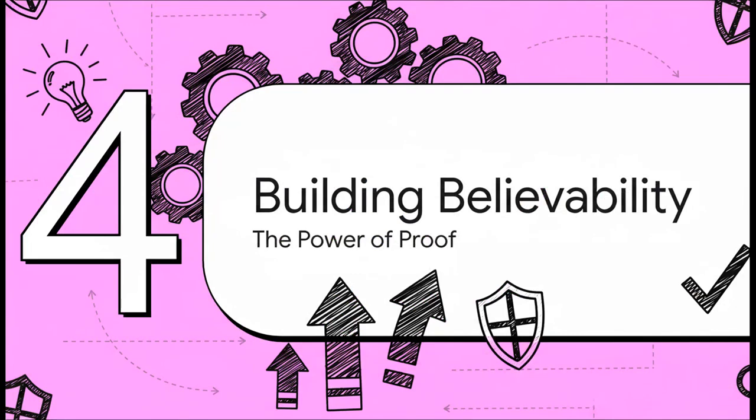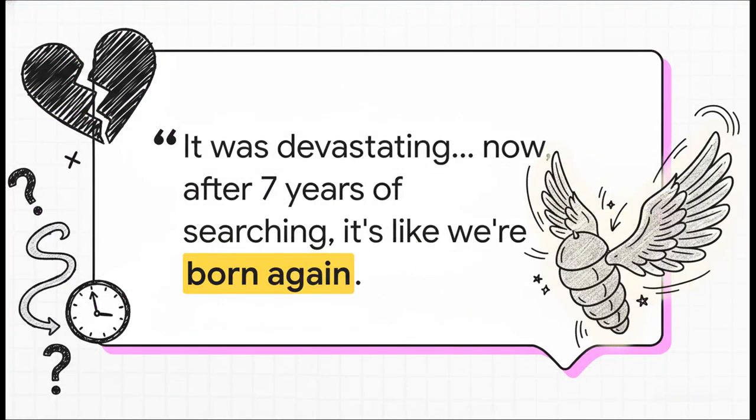Okay, now we're getting to an absolutely crucial part of any pitch. You've got to prove it actually works. The first tool they pull out is social proof, testimonials. But look at how they're written. They don't just say, hey, this stuff works. No, they tap into these really deep emotional pain points, like feeling devastated. And then they promise this equally emotional payoff, like being born again.